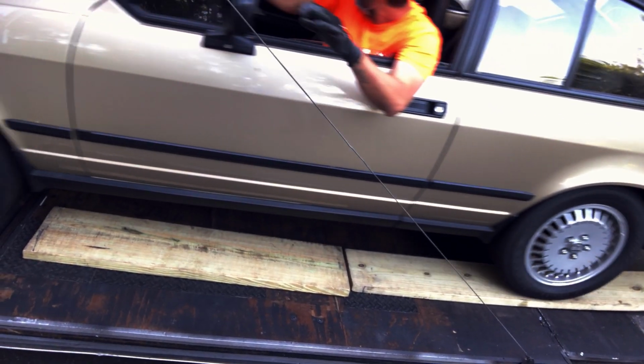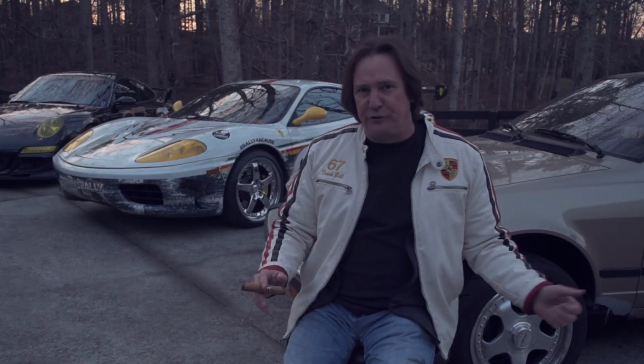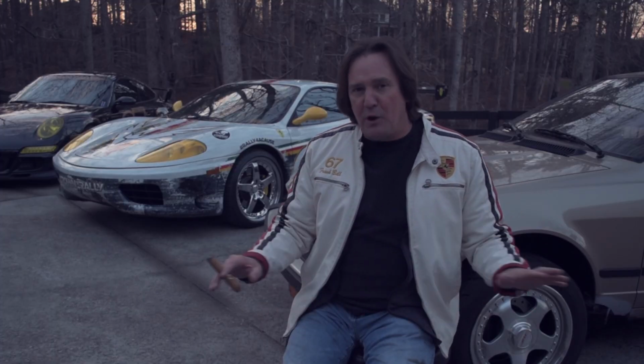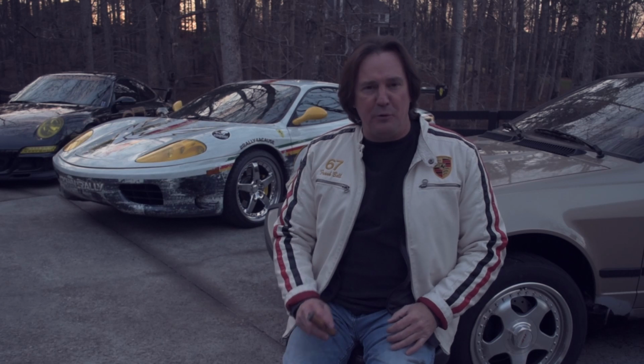So first things first, this goes in this week. We're going to start probably putting out some YouTube content. You can watch this car be transformed. So all the rust is going to come out of it. We've bought a ton of stuff. And when I say a ton of stuff, new seat covers, new interior parts, new exterior parts.